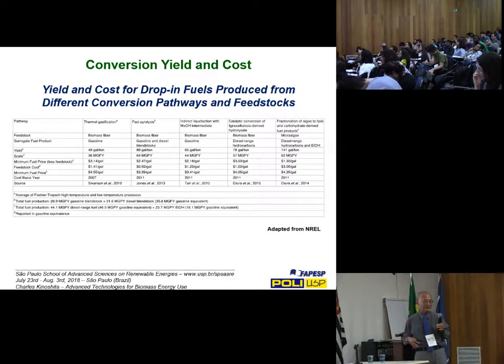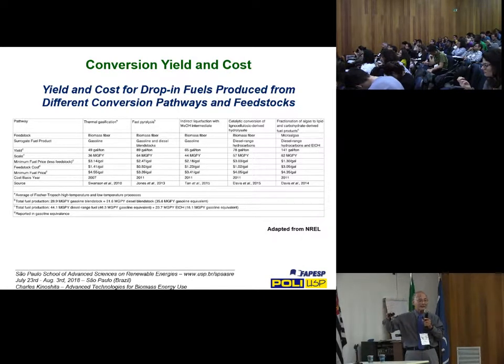This is a back of the envelope type of calculation. I chose, however, data from just more or less one source. Now, I say that with some qualifiers. National Renewable Energy Lab, you'll hear a speaker from NREL on Wednesday on wind farms, so it's not going to be on this. But NREL took a look at various pathways and did a comparison of how much it would cost to produce a drop-in biofuel.